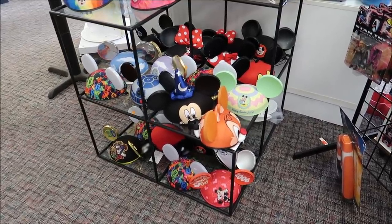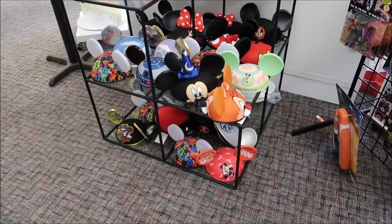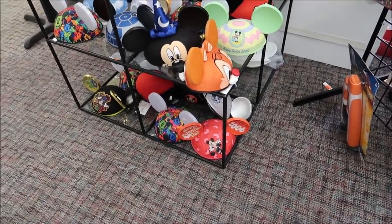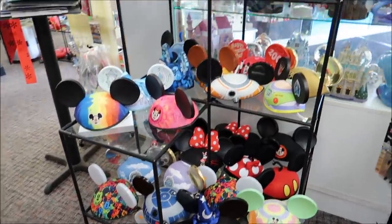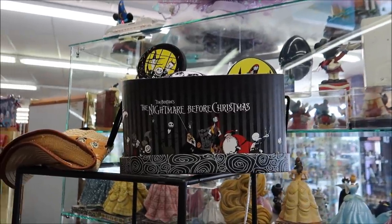They have a nice collection of Mickey ears, and these are from all the different years. Actually, they've got Happy Valentine's Day down there at the bottom from 2006, Happy Easter 2006, and a couple of them are in really awesome condition. The one that caught my attention though is right here. Take a look at this.